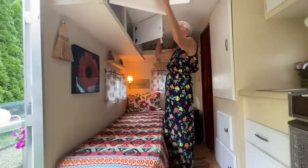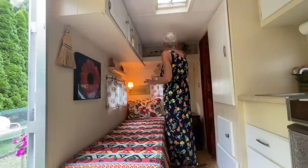Cabinets. So all of this is all storage space. This whole shelf, storage space. The plants do beautifully out here. So I love having the plants out here.